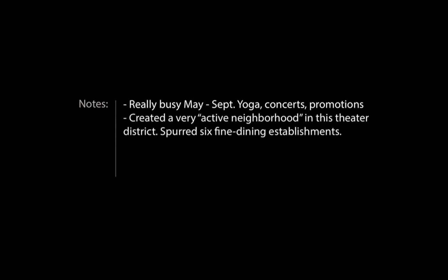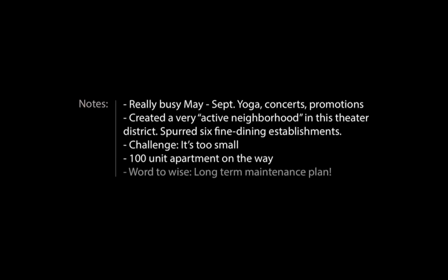So some notes about Star Plaza. It's really busy May through September. They have yoga out there, concerts, all kinds of promotions, corporate and public. They created a very active neighborhood by giving people that live in the area a central gathering place. This is in the theater district there. And it spurred 6 fine dining establishments right there. The challenge, they think it's too small. So they want to build another one. And now there's a 100-unit apartment complex coming right now next to the square. And a long-term maintenance plan is what they said is a word to the wise when we talked to them.